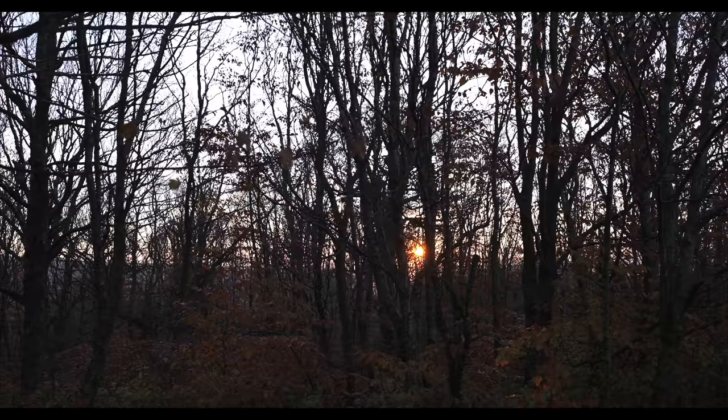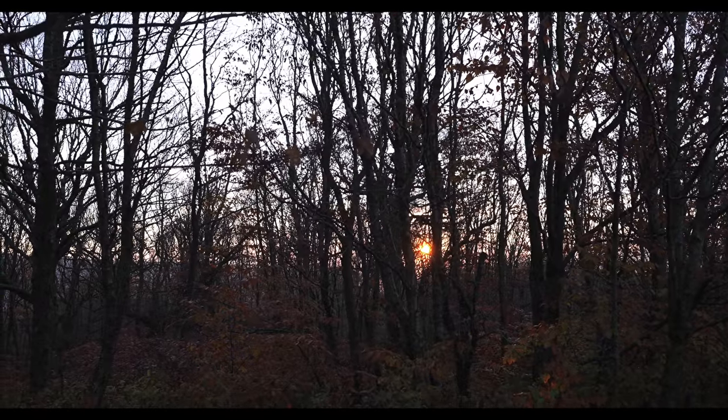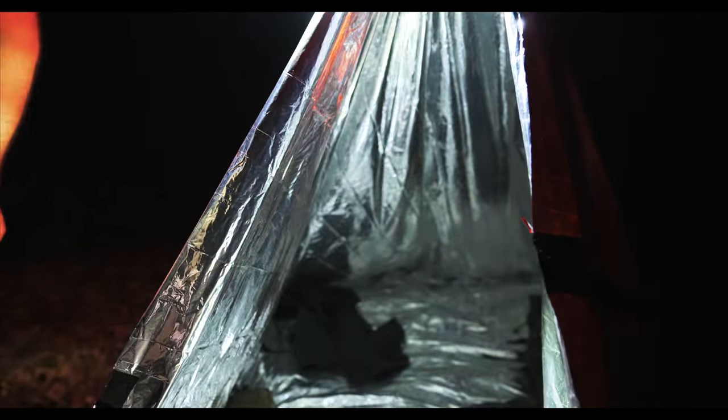Next, my friends, there is zero bug protection with this setup. I had spiders coming inside of the tent, and I don't like that. Bug protection needs to be considered, especially when you're in an area that has venomous spiders or maybe lots of mosquitoes. At certain points in time during the year, in certain locations, this would not be a good survival option.